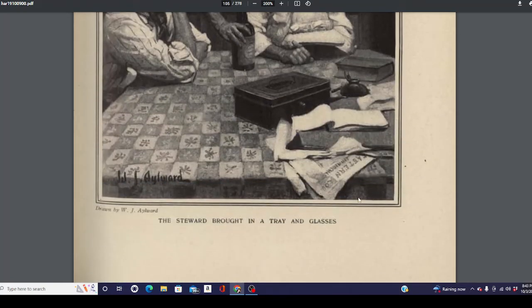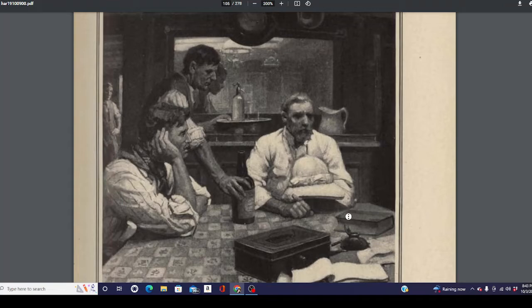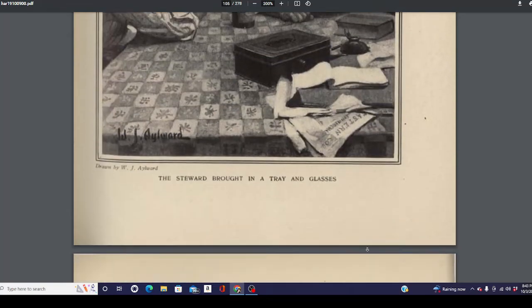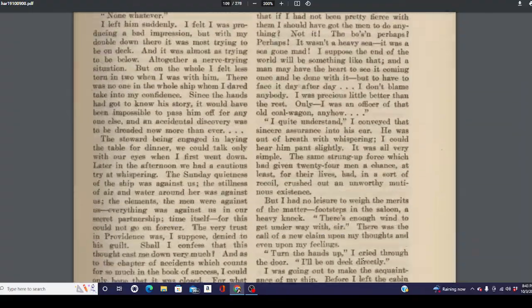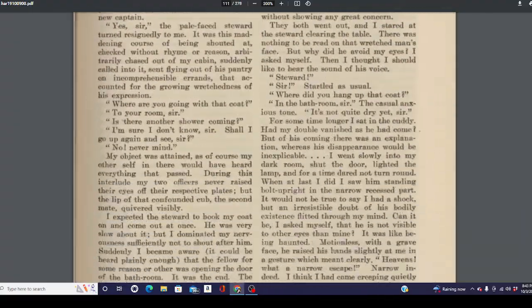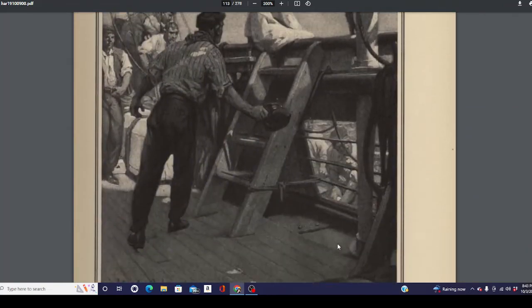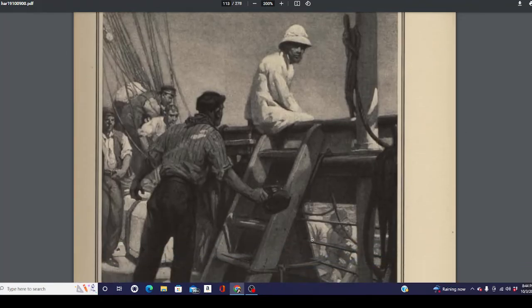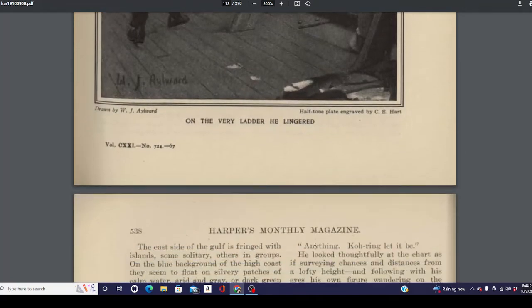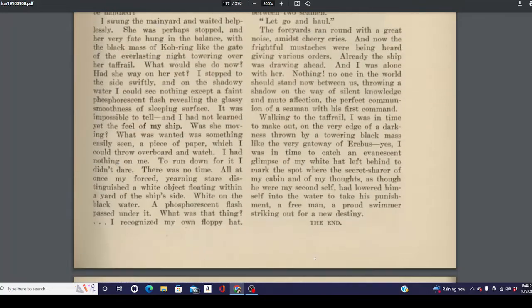There we go. The steward brought in a tray and glasses. Very, very interesting. And let's continue to go. On the very ladder, he lingered. Lingered. That's my New York way of saying linger. Let's go. Let's find interesting stuff.